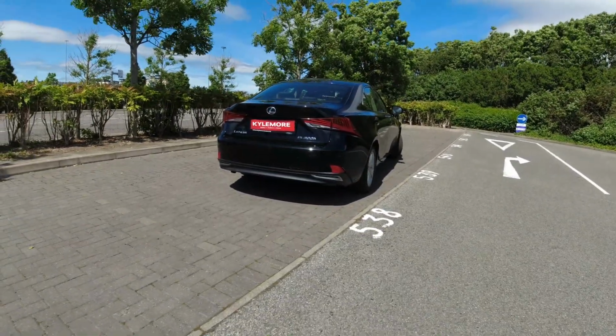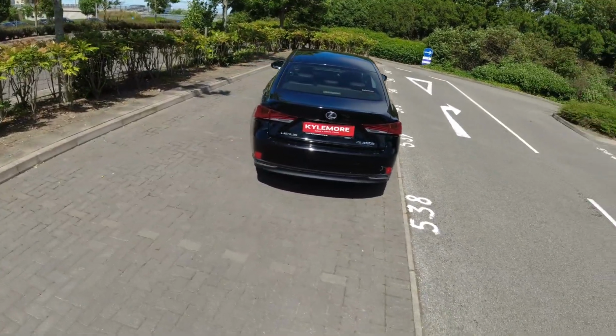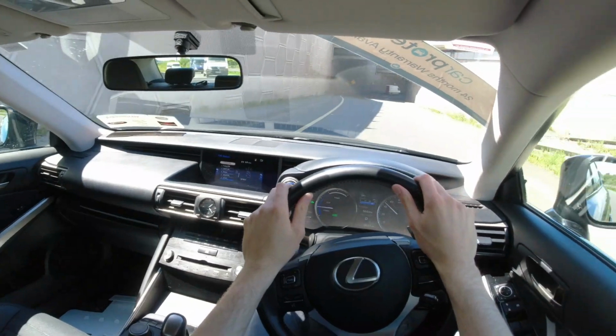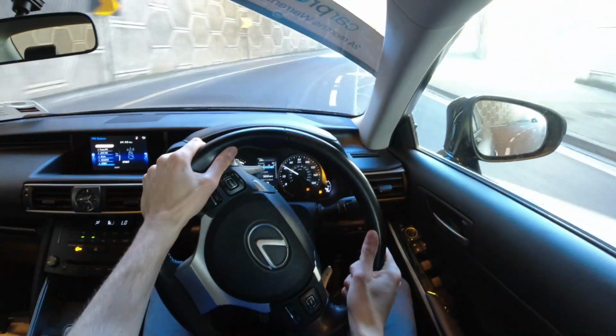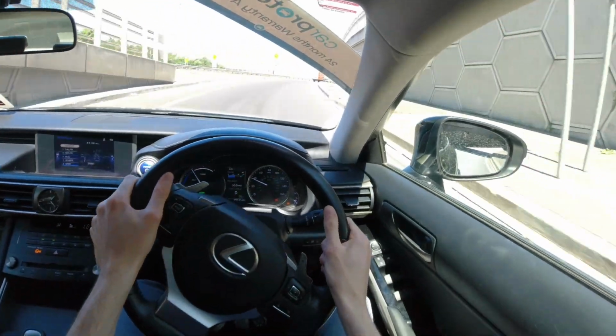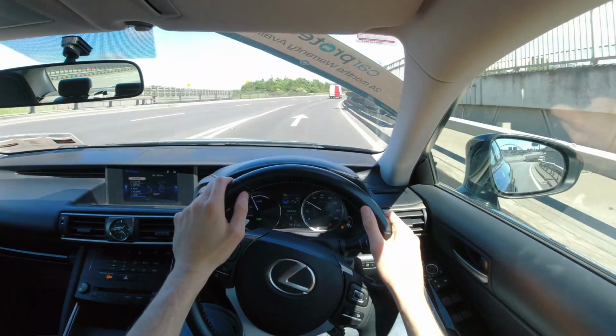While it may be sporty to look at, it's certainly not so much from behind the wheel. Even though the IS is rear-wheel drive, you never really feel encouraged to drive in a more spirited way. It can corner reasonably well with minimal body roll, but the BMW 3 Series is still a better car to drive on a back road. But from behind the wheel of the IS, it's clear that Lexus have prioritised comfort over driving dynamics.